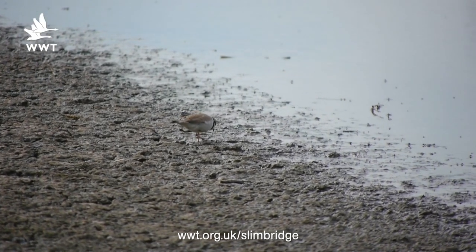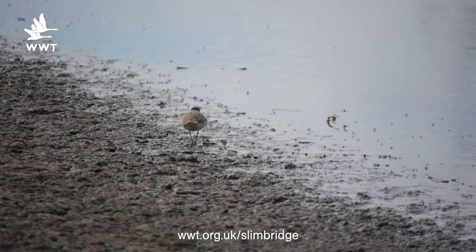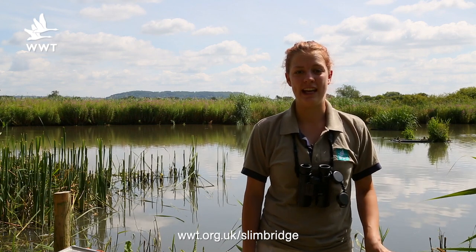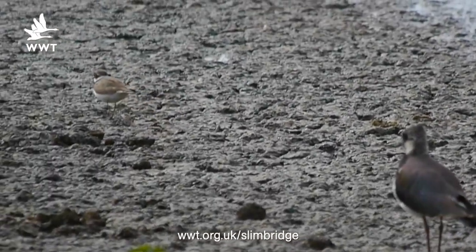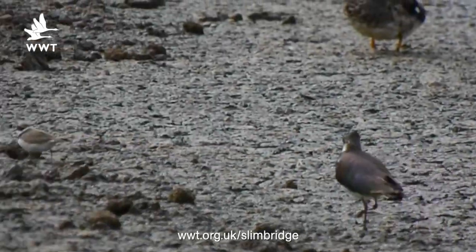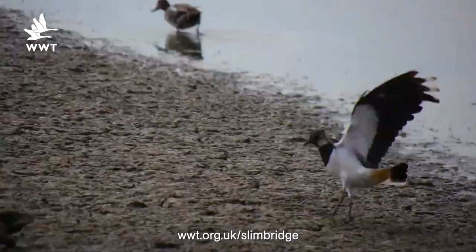So out on the estuary, on the mud flats, this lovely hot weather has brought out a lot of insects, which the waders are really taking advantage of. The little ringed plover absolutely loves the mud that can be found on the estuary because of all the insects that it can find there. But this catches the attention of other waders that are feeding in that area, such as this lapwing, which sees the little ringed plover as competition for the same food source, so uses its size to chase it off in this very dramatic clip.